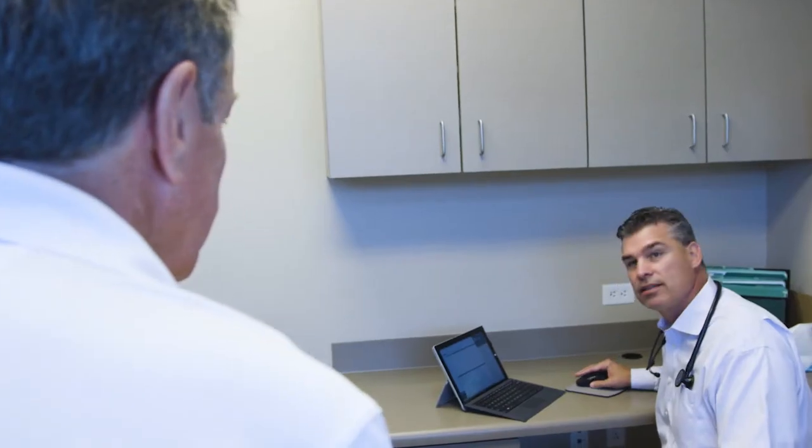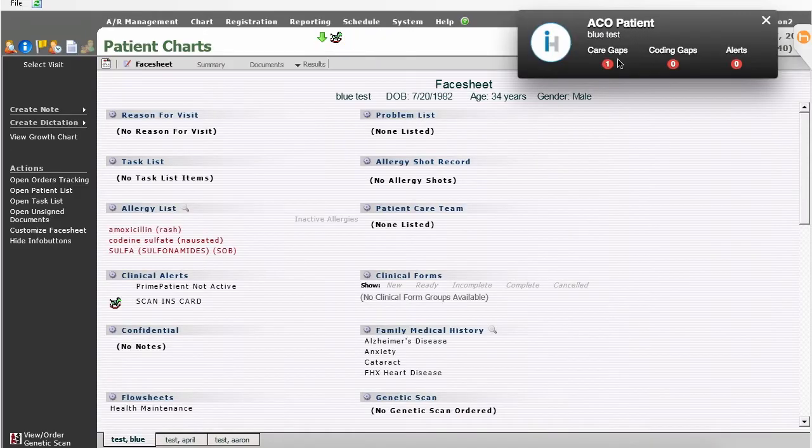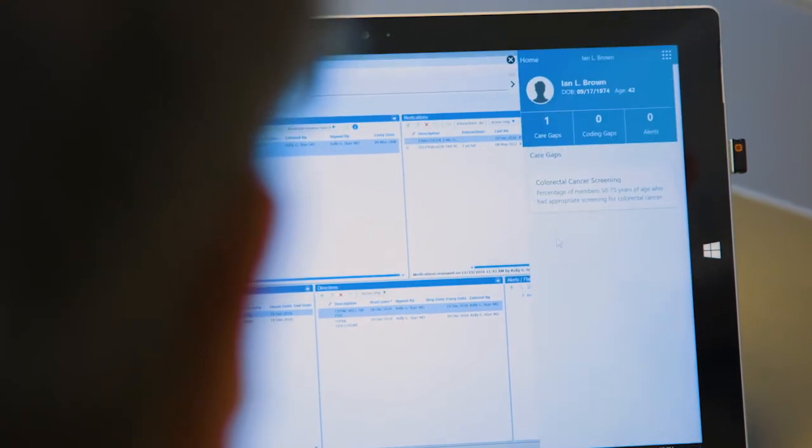Not only does Holon deliver timely information at the point of care, it also alerts doctors when a patient belongs to an ACO or another managed population. It brings to their attention certain patients that are coming in that are in these different populations that we're now asking them to manage. So whether it's a specific contract or a specific demographic, it just alerts them that, hey, when this person comes in, you need to focus on these couple things. Again, why that matters is those are now the performance metrics for these contracts they're managing.